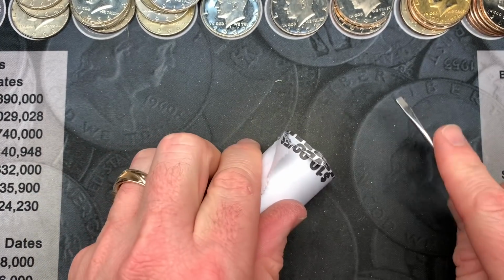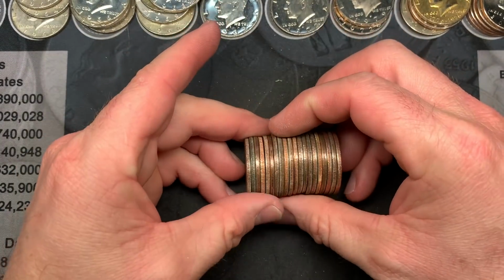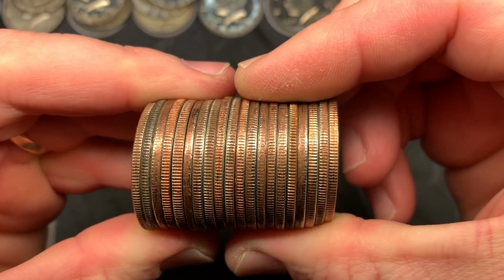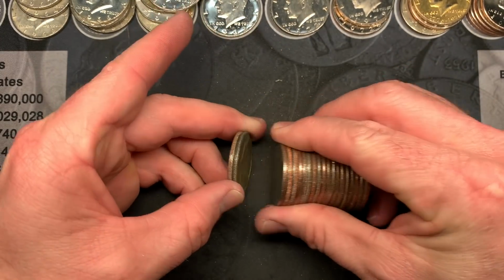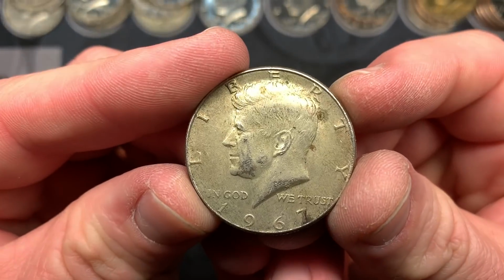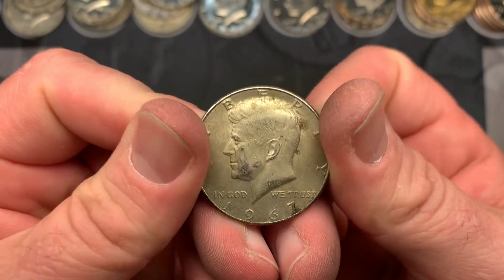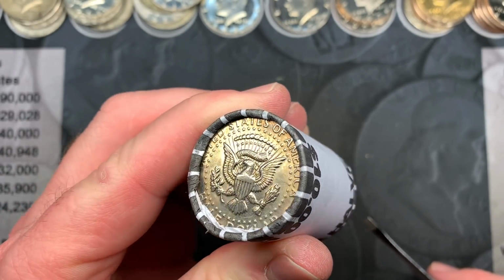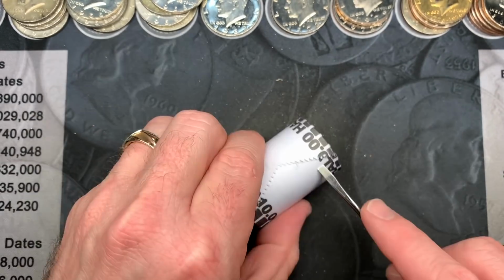And let's see if we can get some more proofs, more silver. And we are going to get another silver, it looks like. It's going to give us another silver to hunt for. Maybe even a proof, but nope. And there it is. This one's a little bit more dirty. But you know what? Silver is silver, and we will take it. That is awesome. 1967 right there. Very cool. This is roll 24, and it's another one of those that had just real beautiful toning. So let's see what we got.